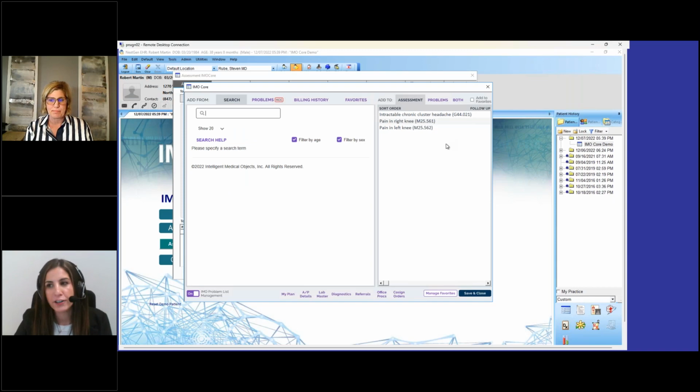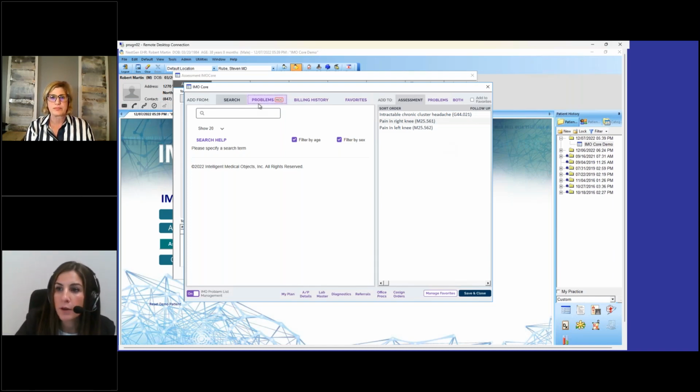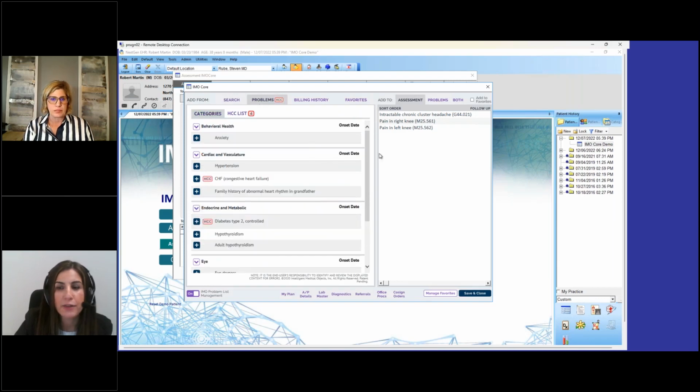Along with clinical care, so we just touched a little bit on adding new diagnoses and documenting for those diagnoses in the AP details. Along with providing value for clinical care, I want to touch a little bit on the problem list functionality in IMO. So what we do now in IMO Core is take the patient's ongoing problem list and display it in an organized manner. So it's organized by the specialty that the problem falls into.